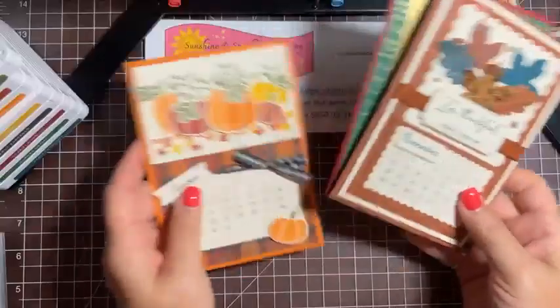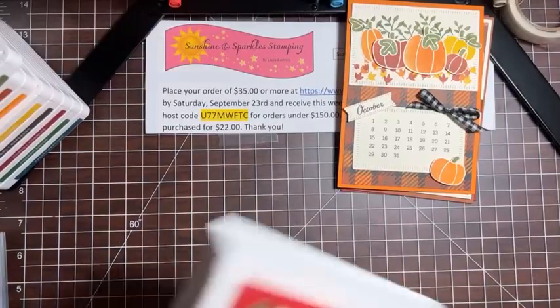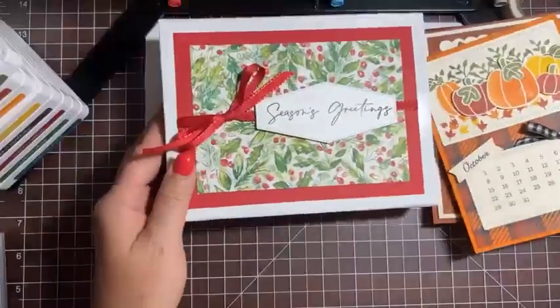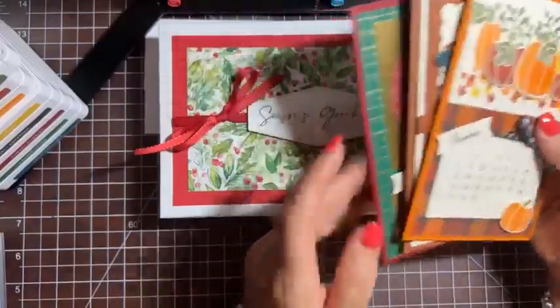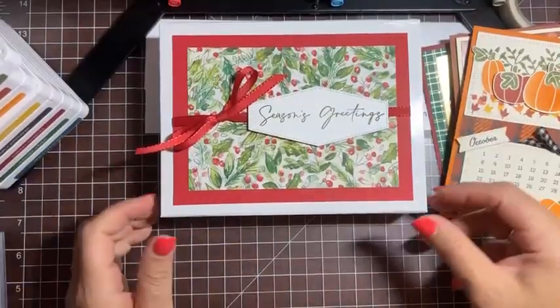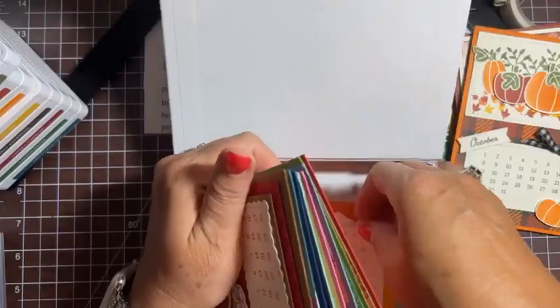All right. So let me show you. The other thing we're going to do tonight is we're going to make a box. Okay. And we're going to make this box so you could put all of your calendar cards inside of it. You could give it as a gift. So if you've been playing along this whole year and you've started with the 2024s, this would be a really nice gift for somebody to give them a complete set of 2024 calendars. And they all fit inside this box. Maybe put a little tissue paper or something in here, but we're going to make this box tonight too.